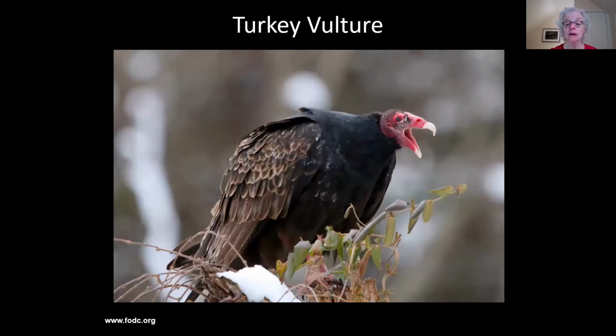The turkey vulture, they're scavengers. They differ from black vultures because they have a red face and their bodies have a slightly different shape. They used to migrate, but ever since the 1970s and 80s, they stay here year round. And they fly in flocks with black vultures, but they don't sleep together.